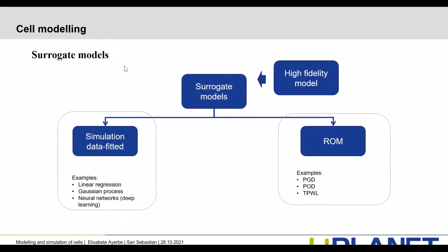And then I wanted to mention something on the surrogate models. Basically, the surrogate models can be classified into these two options, but the idea here is to have a high-fidelity model that can be, for instance, our P2D model. So we run the simulations, and we have this data coming from the simulation, and then we can either go for the surrogate models or machine learning approach, or reduced-order models. So the machine learning approach can be like linear regression, Gaussian process, or even neural networks. And for the case of reduced-order models, we can apply PGD, POD, TPWL.